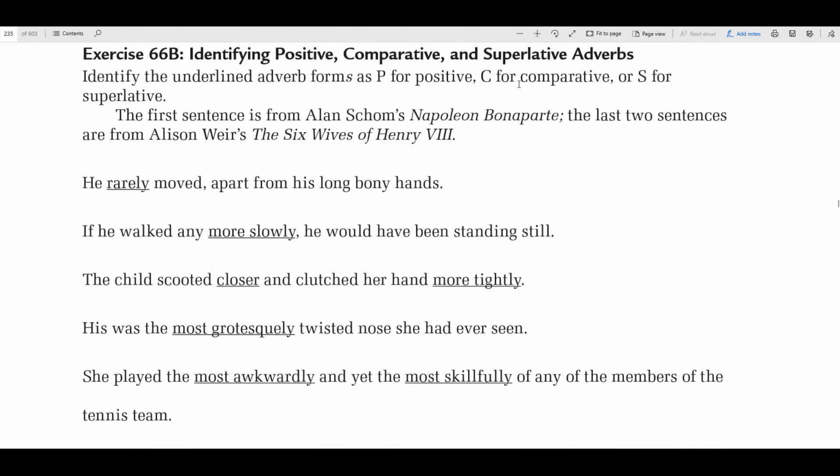Okay, 66B, we're going to identify positive, comparative, and superlative adverbs, just like we did yesterday with adjectives. So, he rarely moved apart from his long bony hands. Rarely would be your positive, because this isn't just an adverb and there's not a more or a most. If he walked any more slowly, he would have been standing still. More slowly. That tells us that is a comparative. The child scooted closer and clutched her hand more tightly.